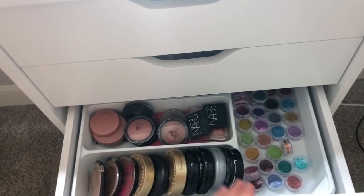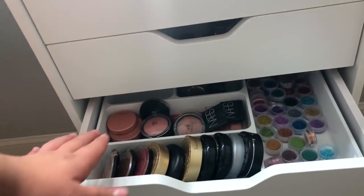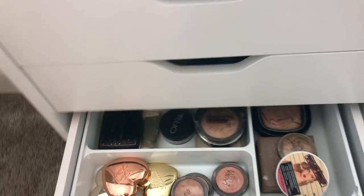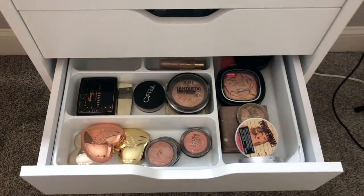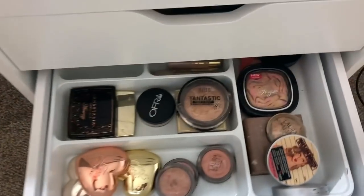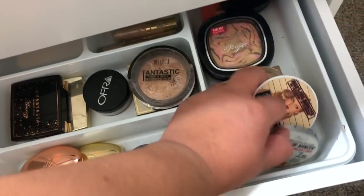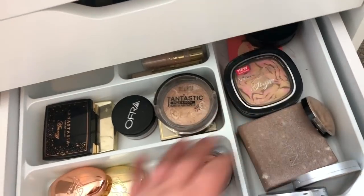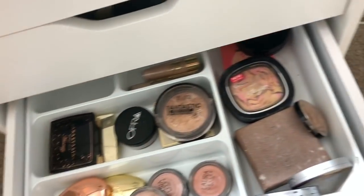So this one's bronzers, blushes, and I have more blushes in the back. Glitters. This is my single highlighter drawer. I have some Too Faced, Anastasia, Ofra, Gerard Cosmetics, Milani, Stila, The Balm Cosmetics, Naked, Urban Decay, Wet n Wild, some Sweet Peach, Elf, Laura Geller, and there's a freaking hair.